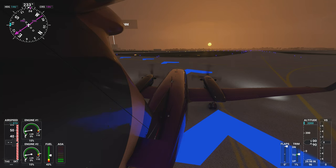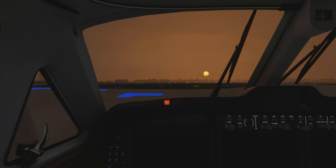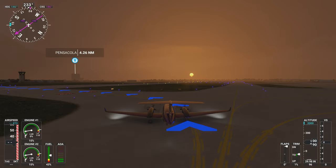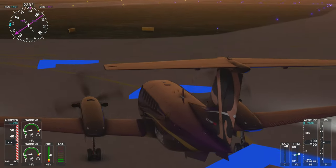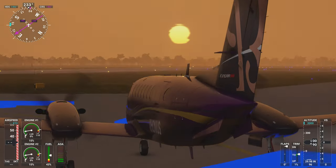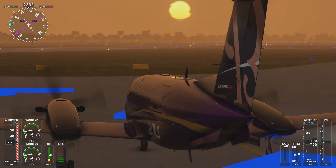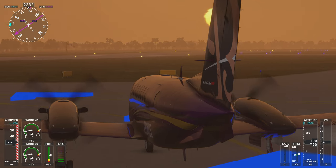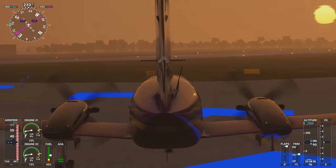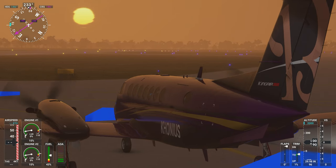If I go back to the external view, I can actually zoom in. Oh wait, that's not right. I've got to do that, that, oops, and that. And then I should zoom in on the setting sun. So that could also be a really interesting shot. Oh yeah. Say what makes it cinematic, I guess. That's kind of cool.